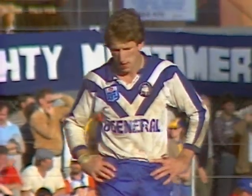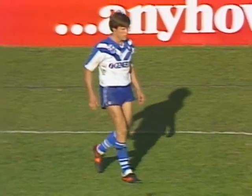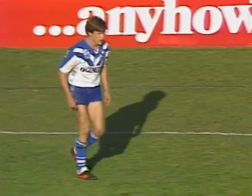But we must give credit to Canterbury Bankstown. Very courageous there. We almost expected them to submit and say we can't win this match, but they hit back almost immediately, and that's a good effort.